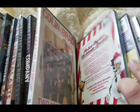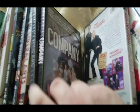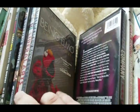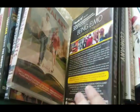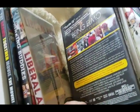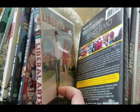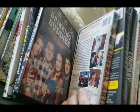Robot Chicken Christmas Specials, Colin Mockery and Brad Sherwood two-man group, Stephen Sondheim's Company, Being Elmo, A Puppeteer's Journey about Kevin Clash, Liberal Arts, Josh Radnor. He was great on How I Met Your Mother. He was a very good director. He made 2 very good movies. I wish he made some more of them.